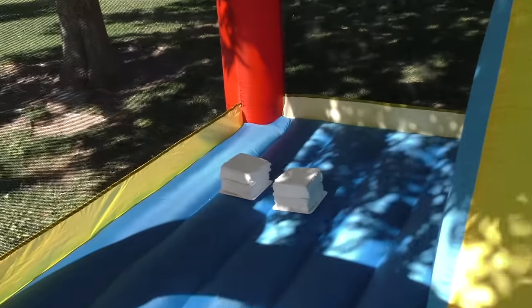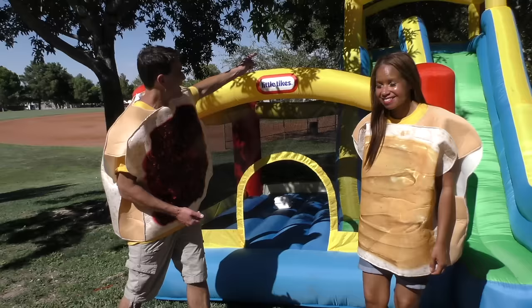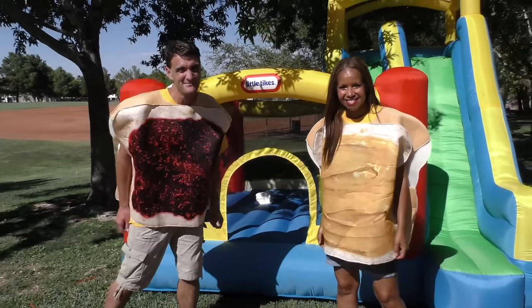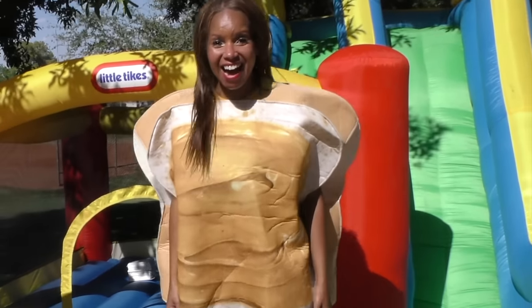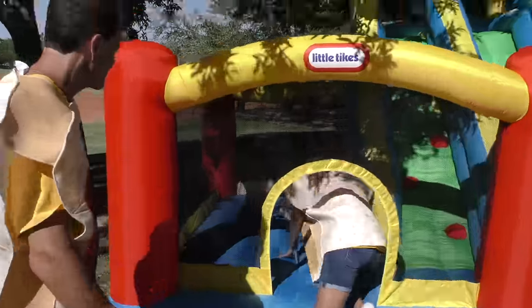Inside this bouncy house, there's a cake. We have to go inside the house, pick up the cake, climb up the slide, and slide down it. Whoever gets the most amount of cake on themselves loses the challenge. And we're going to be jumping inside of the bouncy house. I go first. Okay.